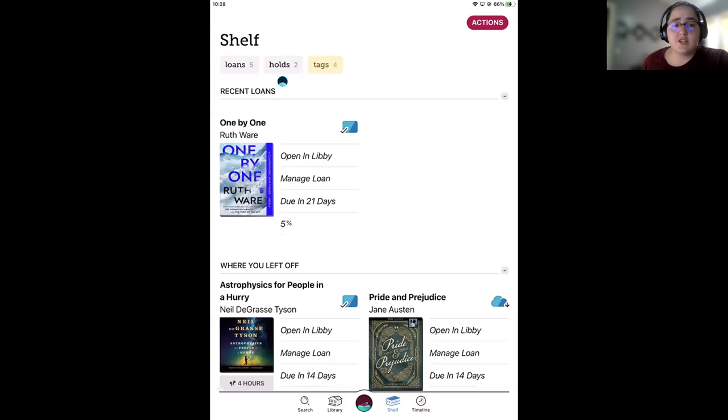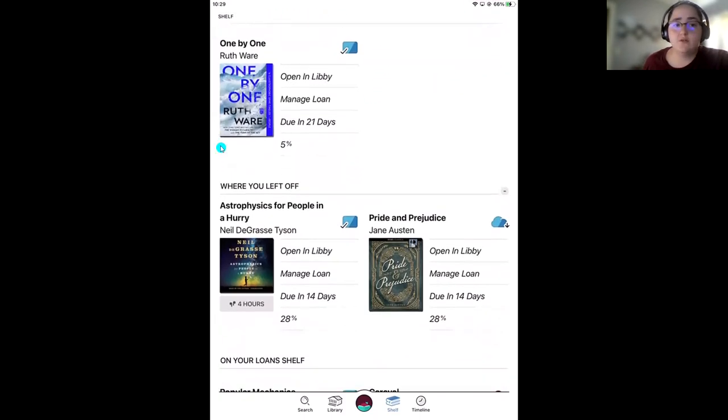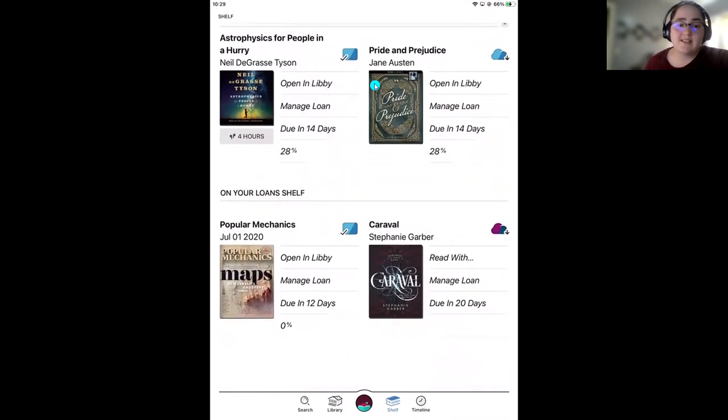So up at the top of your shelf, you'll have filters just like on that library page. If you tap on loans, you'll just look at your loans. If you tap on holds, you'll just look at your holds. But on the main page, you'll see a mixture of the two. If you have a hold available, it will appear at the top. I don't currently right now, so it's just showing me my loans. And these are organized by the last time you open them. So you can see the book that I just borrowed showing up here at the top. And then as I make my way down my shelf, we can see some other titles that I borrowed last week that are appearing below.